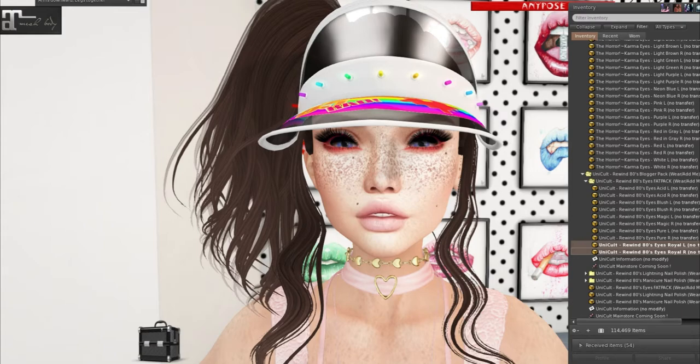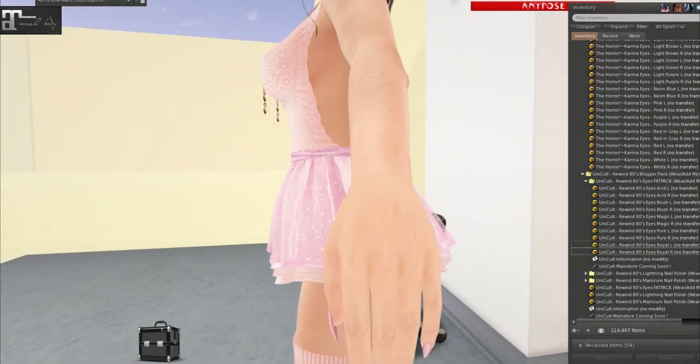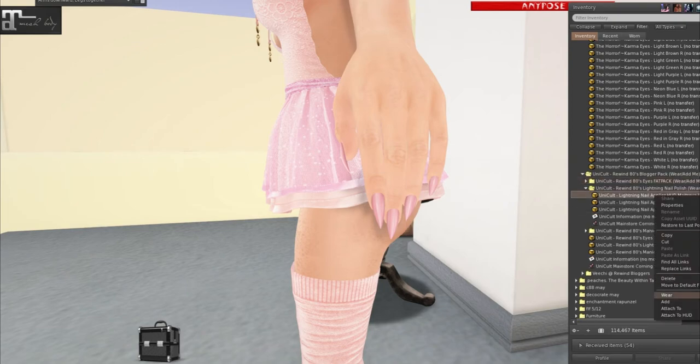And these are really cute too, like a dark blue. We also have some nails. Since I already have my arms out, let's just go over here, because they do have them for Maitreya, which is awesome. I had them in my photo the other day. They have them for Maitreya, Omega, and Vista.